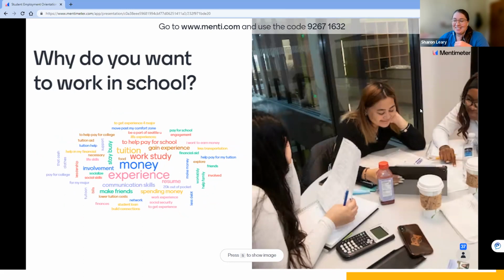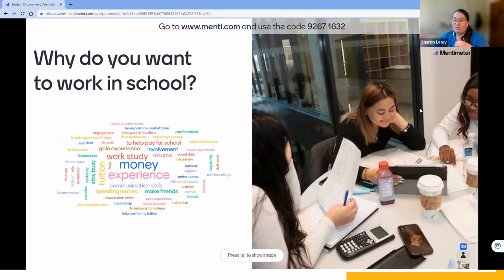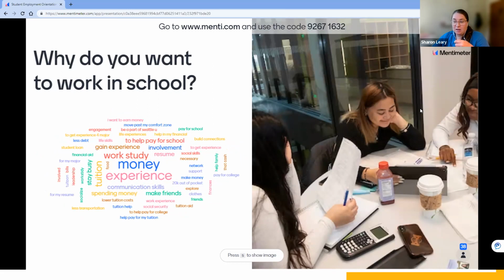All right. Yeah. I see food in there too. Yeah, we need money to pay for food. It's important. Paying for college. Someone said that cash. I like that. But I'm seeing a lot of different things here, right? So we're seeing those financial reasons, seeing gaining skills, making friends, engaging with the university.